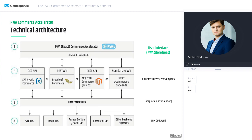Here's a little about the technical architecture of the solution. We are working only on levels first and second here right now. The levels third and fourth are transparent for us because the e-commerce solutions are mostly integrating with them. So we are leaving that to SAP, to Broadleaf, to Magento or any other e-commerce platform, because those are the layers that are actually the powerhouse of your businesses. The second and first levels are our areas. We are actually on top of it.